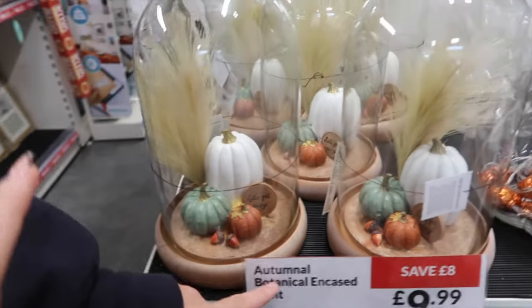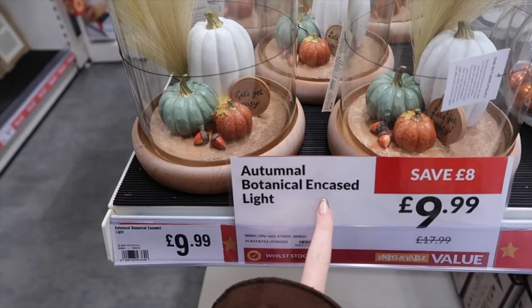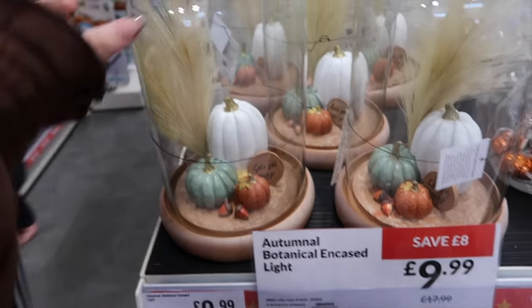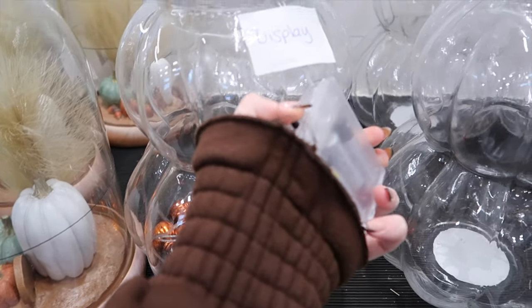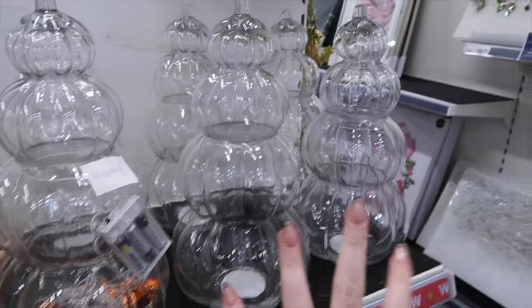They're more aesthetic. Autumnal, oh! This is the botanical encased light. So let's get cozy. £8 off. Yeah, it lights up as well, Ellis. I like this, do you? Wait, should we put the light on? Oh, it doesn't work. But I really quite like that to put little twinkly lights in.